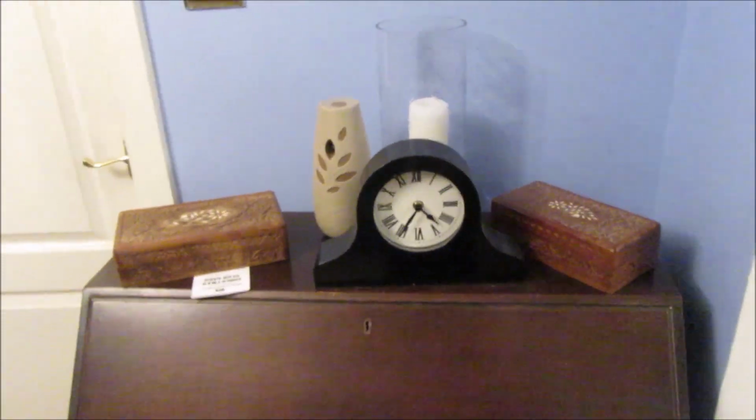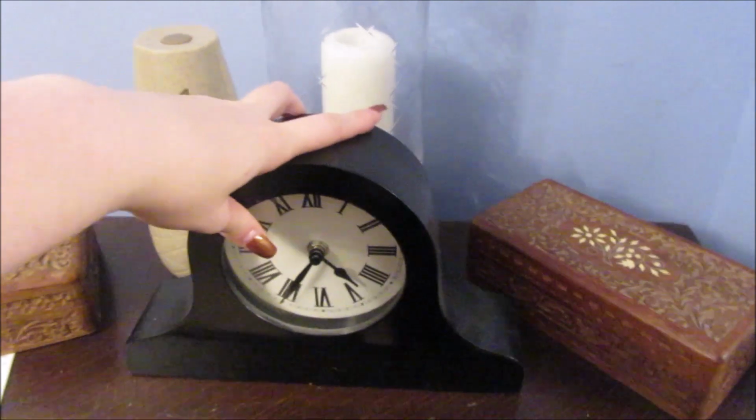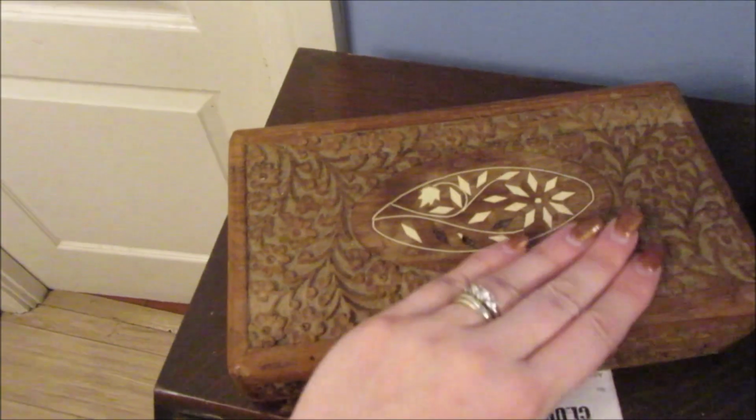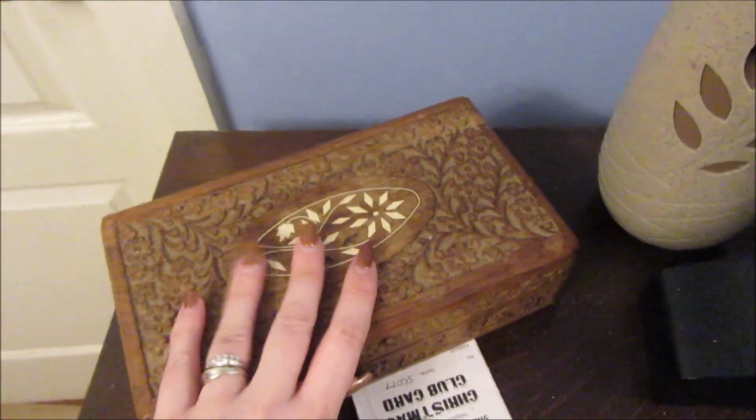Okay. The other item we have in the dining room is our bureau. So this used to be my mum's actually, and then she got a new one. Not a new one, a new old one. And so now we have it. So we've got these boxes from when we first got together. Paul keeps bits and pieces like USB cards and things like that.